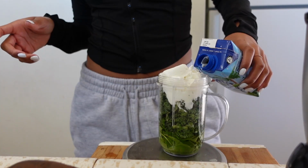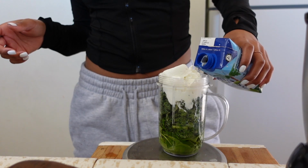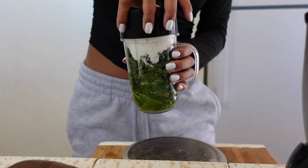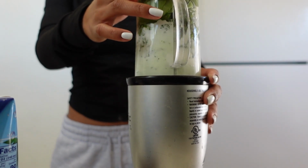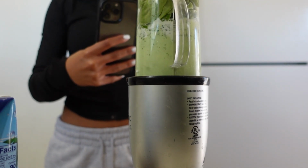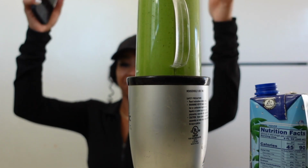And this is what I mean when I say your fitness journey and training or your fitness goals or whatever is not linear. It's literally like a mountain. You got your highs, you got your lows. Sometimes you stop, you take breaks. It's just not what you think it is. But I mix my little green smoothie up, and I'm going to have this as a post-workout shake. No, it doesn't have any protein powder, but it has enough protein for my liking, and it doesn't taste like chalk.